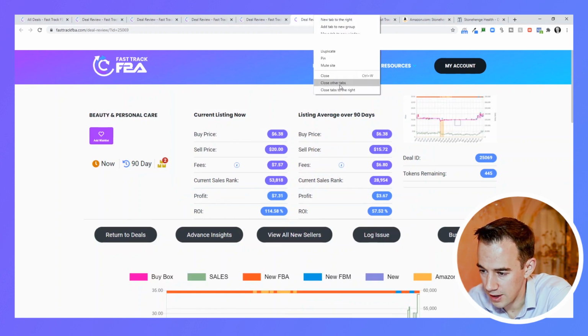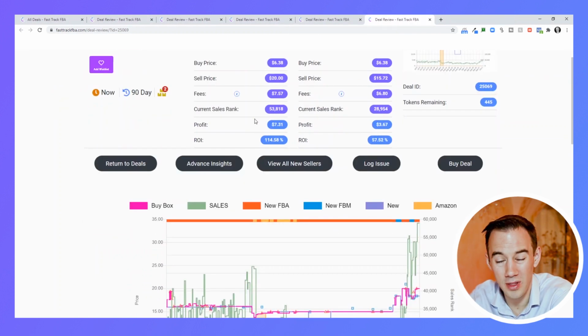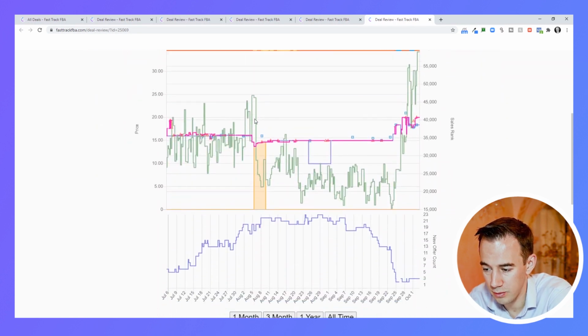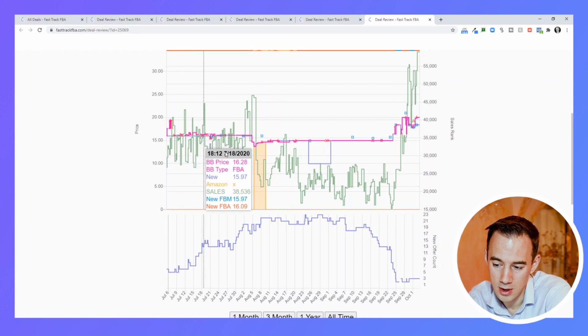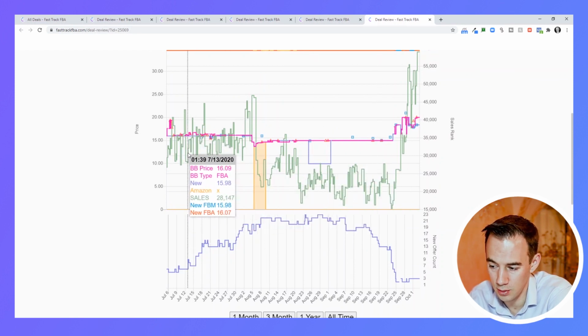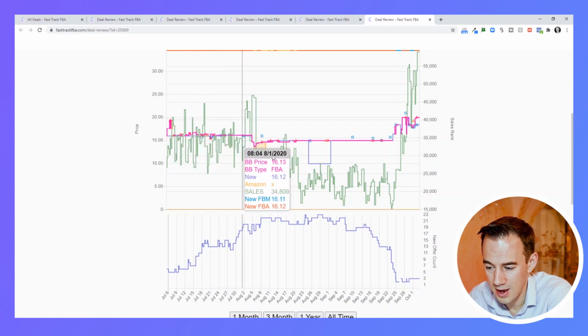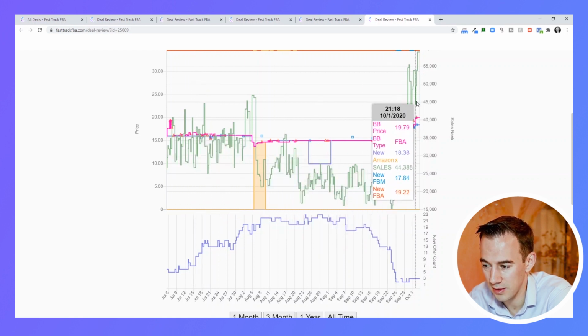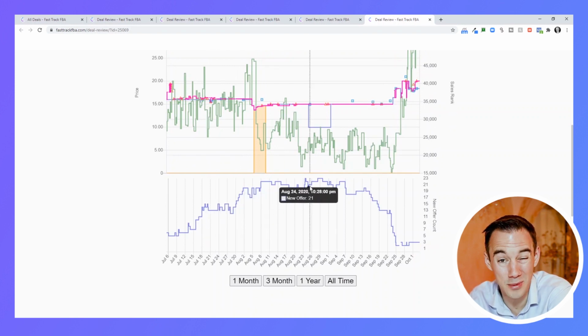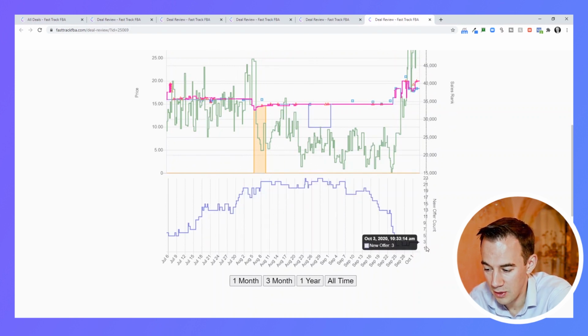Fantastic. Right, next one. So here we go. Another product that I found, and I'll just share this one here. I had a quick look at this product, and what I saw again was that the green line movement is pretty consistent. It's kind of going down. It's gone roughly 30,000, coming all the way down to like 20,000, and now it's gone up to 50,000. But what I do like is the number of sellers has peaked up to about 21, 23. Now it's down to 3.